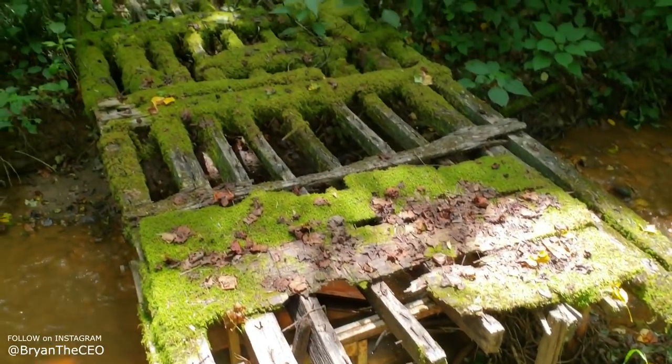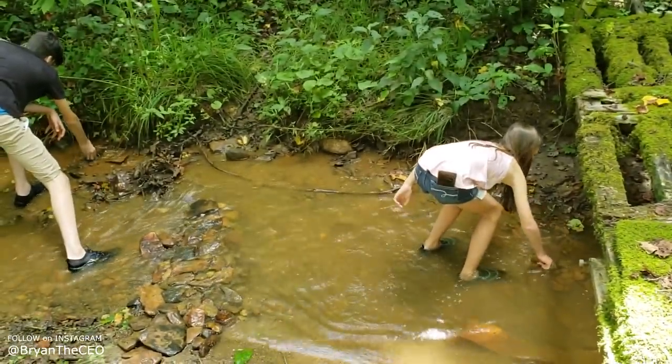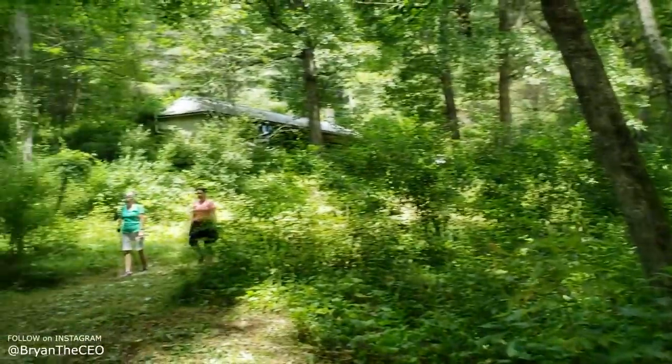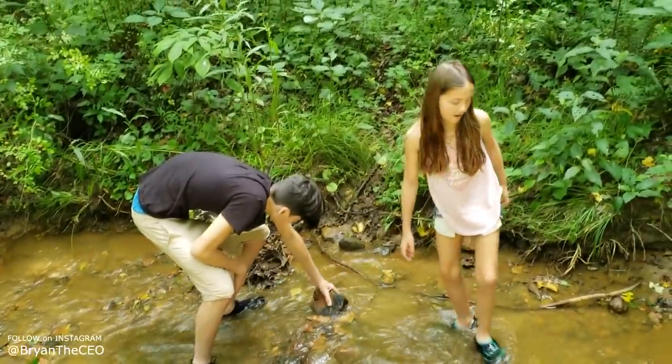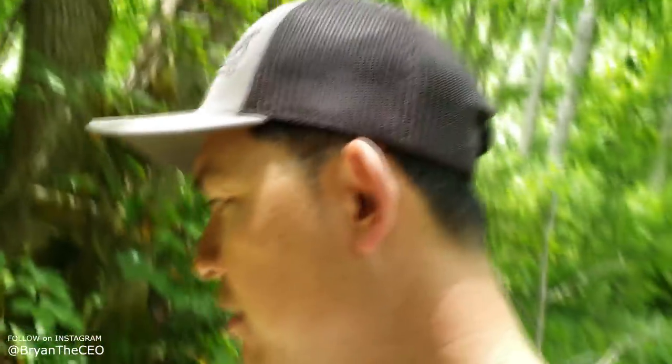So this is the old bridge that crosses the creek here. It's easier just to use water shoes and walk across. That's our house up there. We're up in the Blue Ridge Parkway, North Carolina, near Spruce Pine, and we're gonna do a little exploring today. Wanna go fishing? Yeah. All right. We're gonna go fishing, guys. See if we can get some trout.